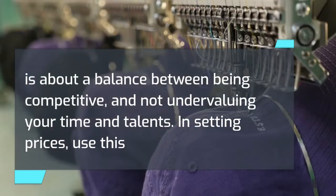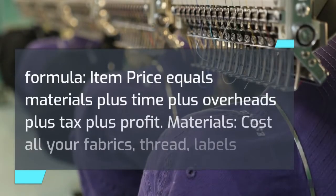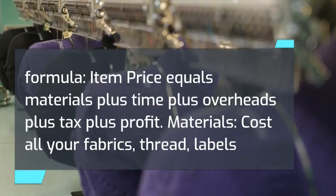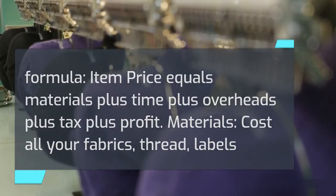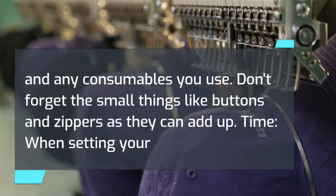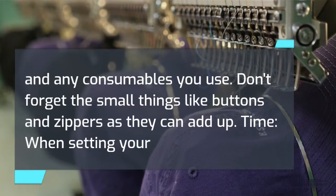In setting prices, use this formula: item price equals materials plus time plus overheads plus tax plus profit. Materials. Cost all your fabrics, thread, labels and any consumables you use. Don't forget the small things like buttons and zippers, as they can add up.